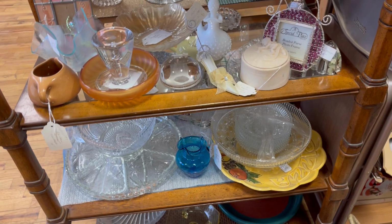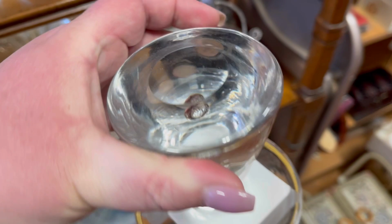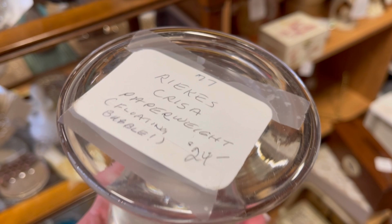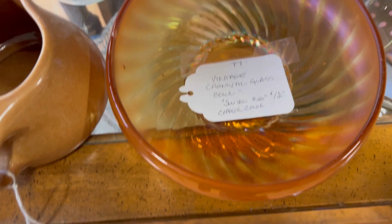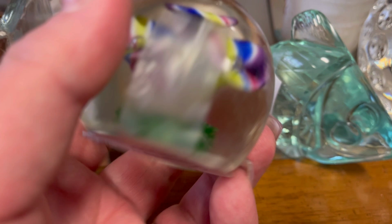All right, I always enjoy this booth. There's always a ton of cool stuff in here. This is interesting. Wow, this is so pretty. Oh, that's neat. It's a paperweight, look at that. That is an awesome piece. That's a pretty little carnival swirl bowl for 12. That is a neat little paperweight, but it's got some weird texture to it. It's 5, but I'm gonna leave it because that texture is weird to me.